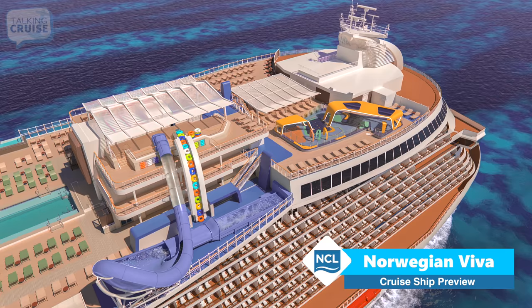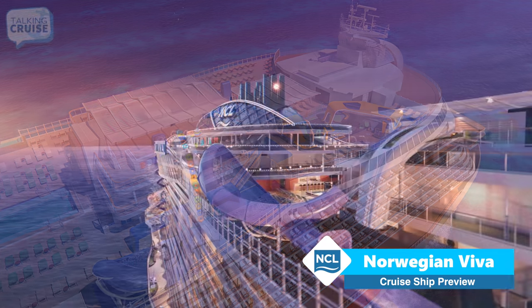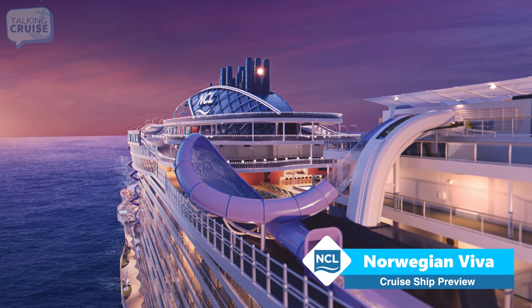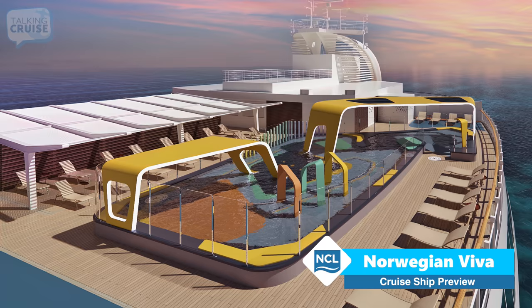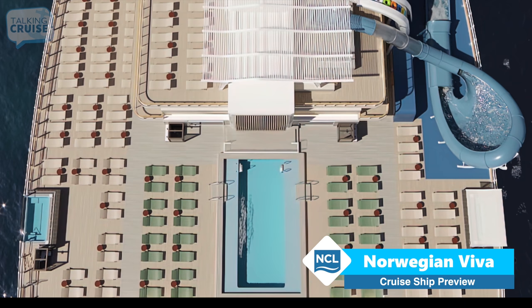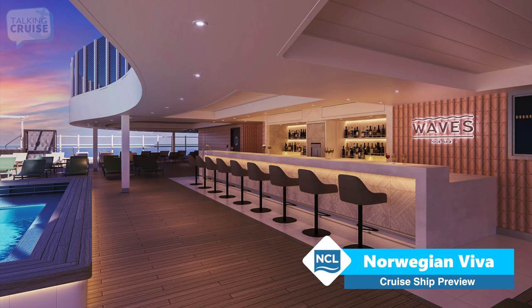Make a big splash at the Aqua Park featuring NCL's first tidal wave water slide, where guests can always catch the perfect wave. Smaller cruisers will have a blast in the kids' Aqua Park, and parents can lounge by the pool or soak in one of the two infinity hot tubs and get drinks from the Waves pool bar on those coveted days at sea.